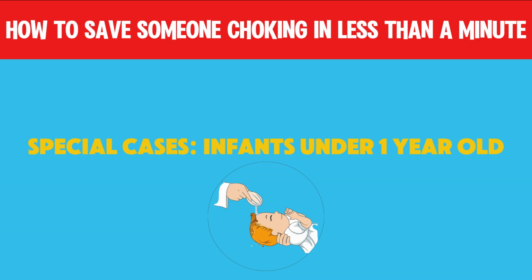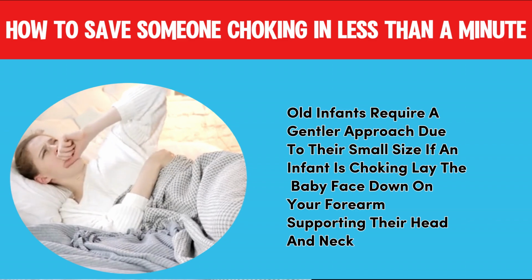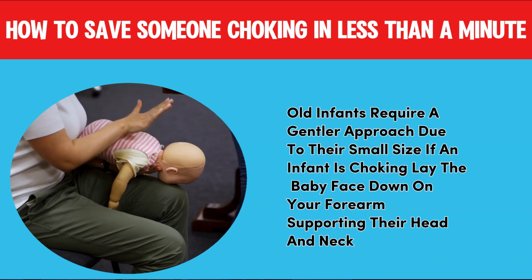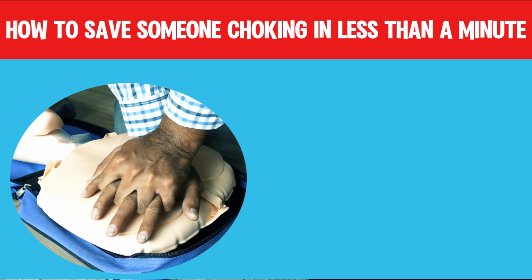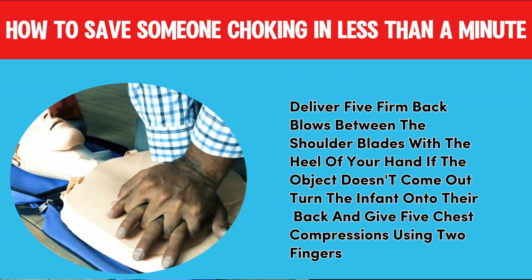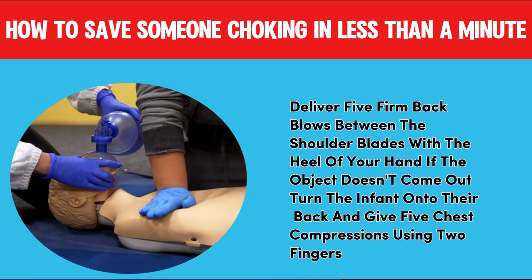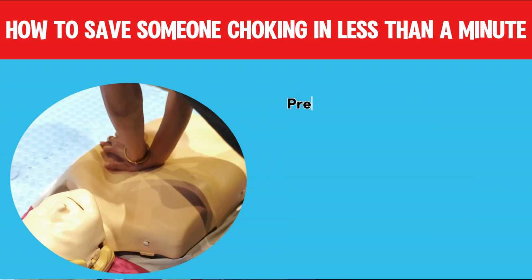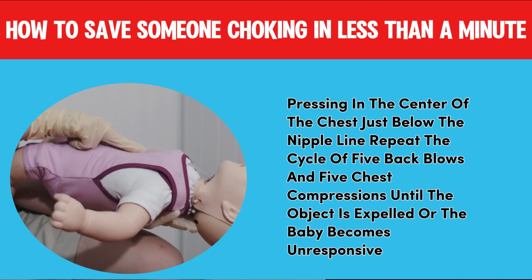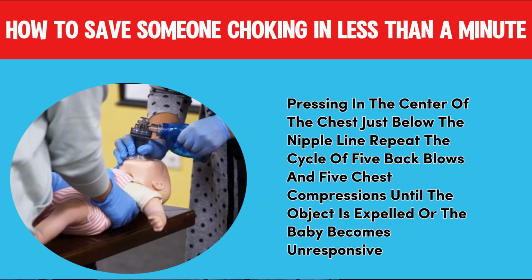Special cases: infants. Under 1-year-old infants require a gentler approach due to their small size. If an infant is choking, lay the baby face down on your forearm, supporting their head and neck. Deliver 5 firm back blows between the shoulder blades with the heel of your hand. If the object doesn't come out, turn the infant onto their back and give 5 chest compressions using 2 fingers, pressing in the center of the chest just below the nipple line. Repeat the cycle of 5 back blows and 5 chest compressions until the object is expelled or the baby becomes unresponsive.